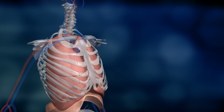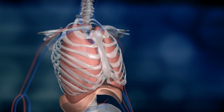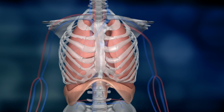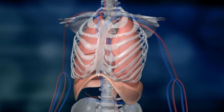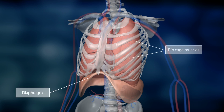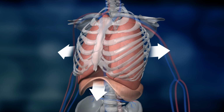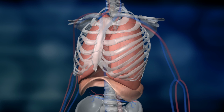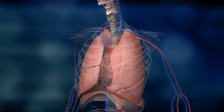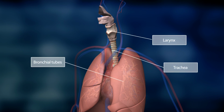When we inhale, the lungs expand and air flows in. They are expanded by nearby contracting muscles that widen the chest cavity. The most relevant muscle groups for this include the diaphragm and the muscles of the rib cage. When the muscles contract and the lungs expand, air is sucked in through the mouth and nose. This is called inhalation. The nose filters, moistens, and warms the inhaled air before it passes through the larynx, trachea, and the bronchial tubes.